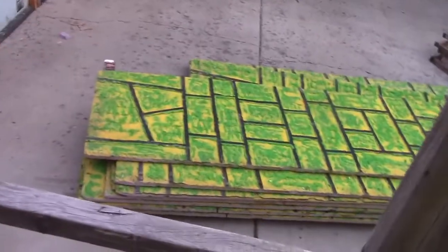I've got to get these skinned. I've got a couple panels there, and I've got that there, and it's going to be more than enough to do this. Now, I am going to have some panels left over.